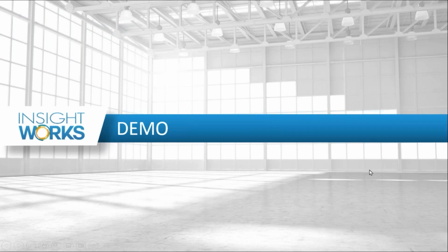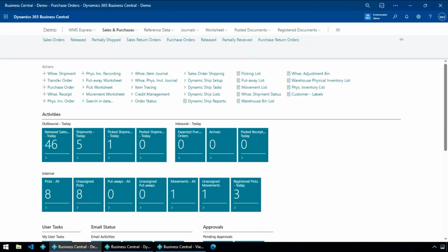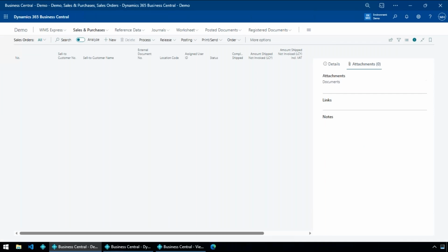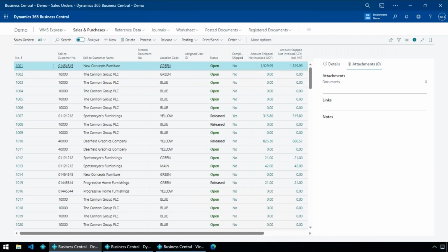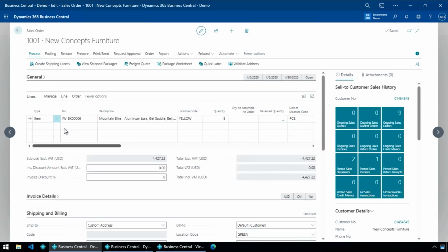And what we're going to do now is actually jump in and see what they look like. So what I'm going to do is I'm going to start in here, and we're going to start with some sales. I'm going to go into a sales order here real quick, and we're going to open up an existing sales order rather than start a new one.